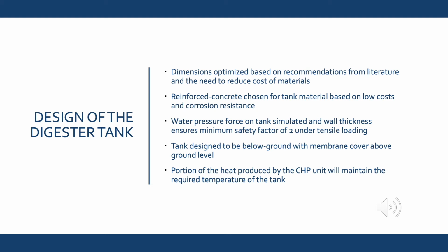4 inches of insulation are present along the exterior of the tank to minimize heat loss. For an average winery, about 45% of the heat produced from the heat and power unit will be used to maintain the digester temperature. The remainder of this heat will be available to other areas of the winery.